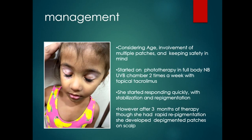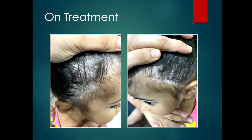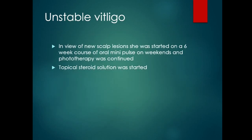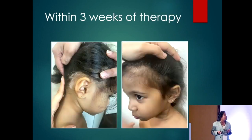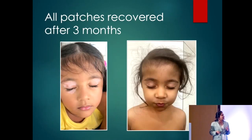But 3 months into the therapy, she developed depigmentation patches on her scalp in spite of getting repigmentation on the rest of the body. So these patches were new, which were not there earlier. So considering the new lesions, a 6-week course of oral mini pulse was added and a topical steroid solution was also added. And within 3 weeks of therapy, again the repigmentation and the phototherapy was in place, and the patient almost responded completely. Currently she is in full remission.